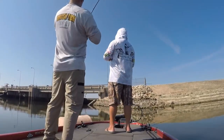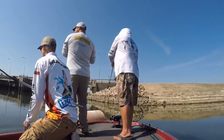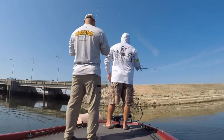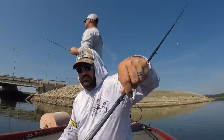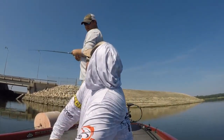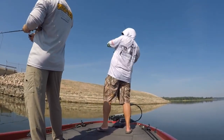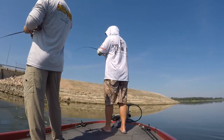Got him. Swim bait fish. I know if anybody catches swim bait fish out here, it'd be you. Oh, no. He's decent, though. He's about a 4 1/2. Oh, holy. Look at it real quick and chunk it back. Just a 4 pounder, but this is kind of ridiculous. I'm not going to complain, though. This is crazy. Got him. Little guy. Oh, there we go.